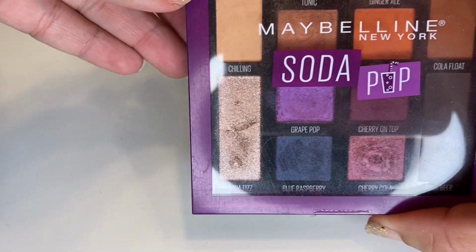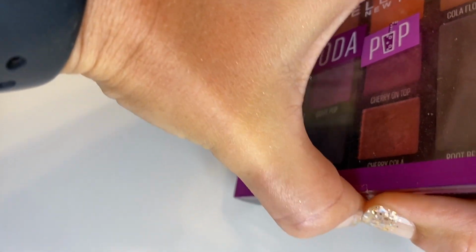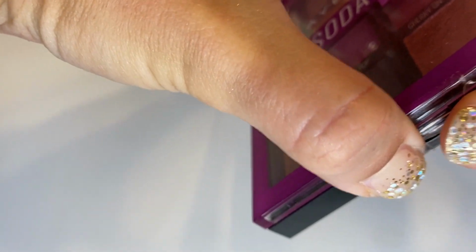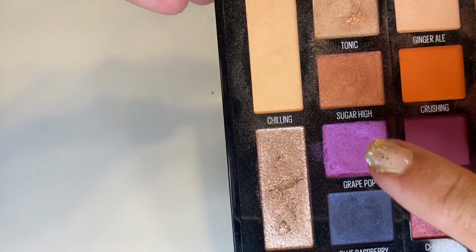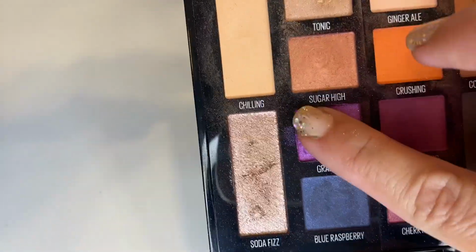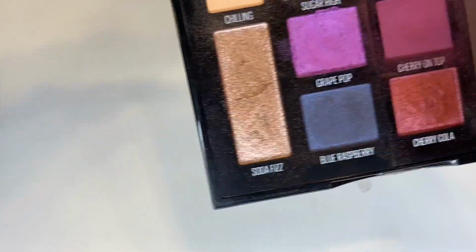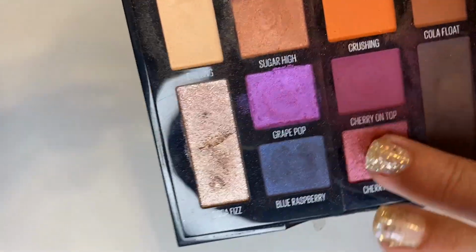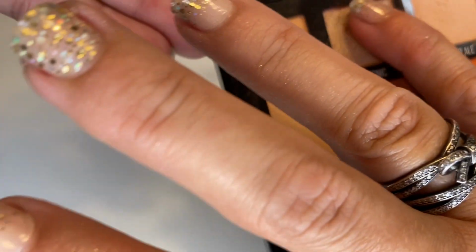And then the Soda Pop palette. This Grape Pop shade gets me every time. If I can get it open, I'll show it to you. There we go. That shade right there. Stunning. I have not found anything else quite like it in my collection. So I've got that one. The Cherry Cola I really like. Soda Fizz. And I use tonic a lot.